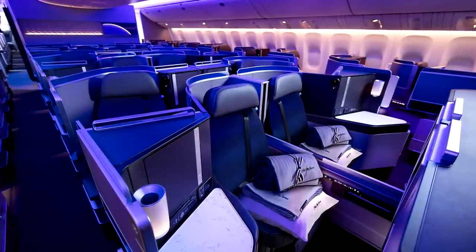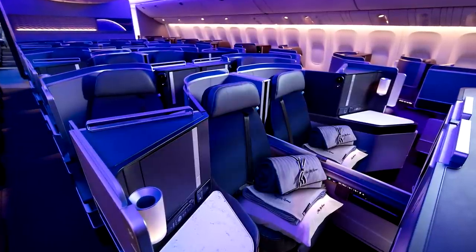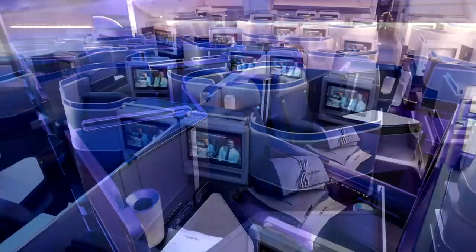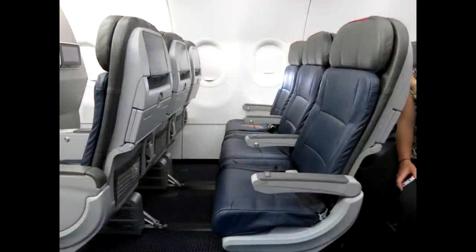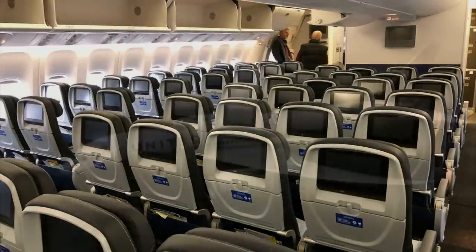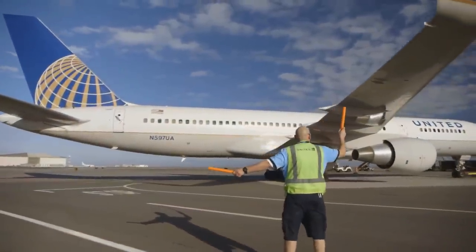Now in terms of seating configuration, they'll configure their planes with 318 seats, which is a 15% jump from their previous 276 on their Boeing 777-200s. So a breakdown of this will be 48 business class seats, 21 premium economy, 45 extra legroom economy and 208 standard economy seats. So all in all, United Airlines will be operating 55 787s before the first A350s arrive.